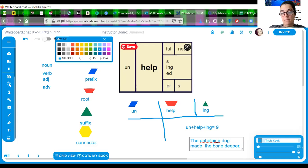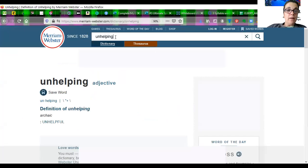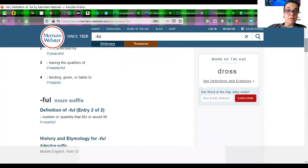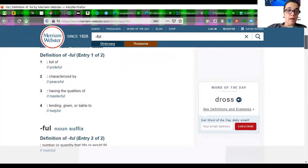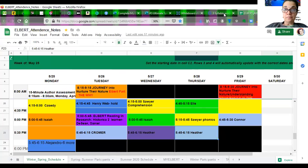Okay. So it's also saying that it suggests full. So let's try full. And how can we use full in a sentence? Let's look at that. Anybody know? How can we use full? I bet you can't use it as an adverb. But you can use it. It's just a noun and an adjective. So not as a verb or an adverb.